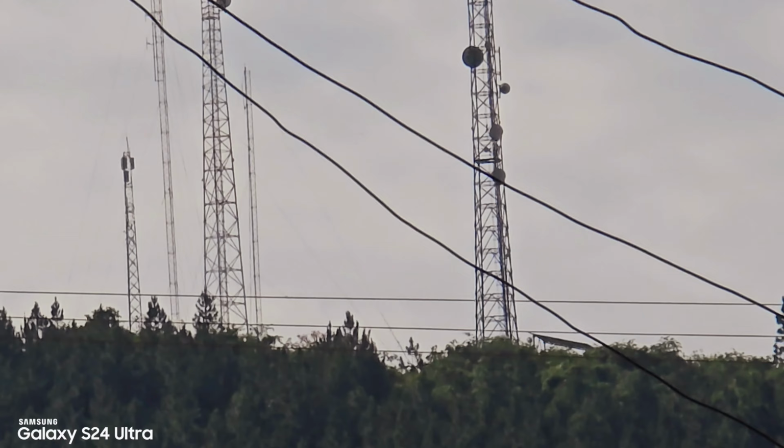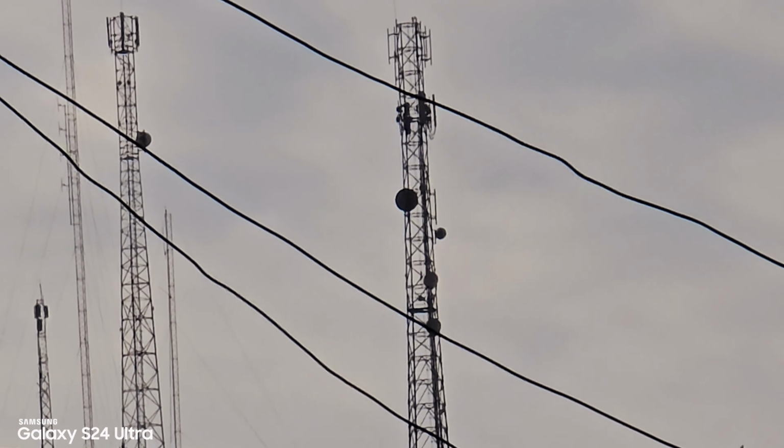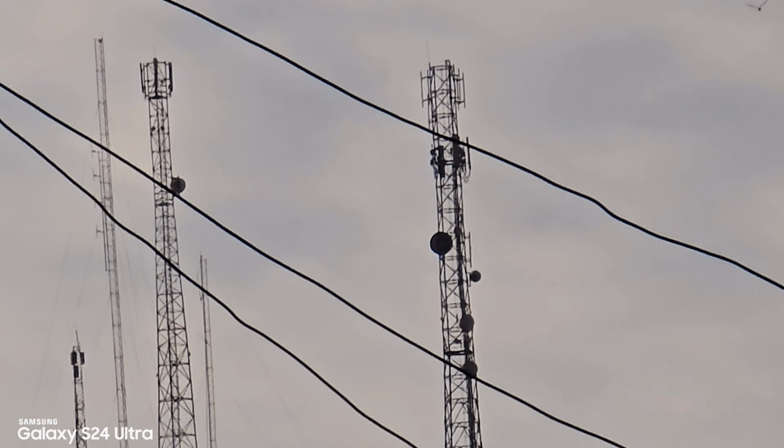So if you are using the Galaxy S24 Ultra, your videos will zoom up to 20x. This is 4K and 60 frames per second. That's how far your video recording will go. So that's it, guys. Look at the quality we can get. This is the video quality you can get on your Galaxy S24 Ultra with its zooming capability when you're trying to do videos. That's it, guys. This is 4K 60 frames per second.